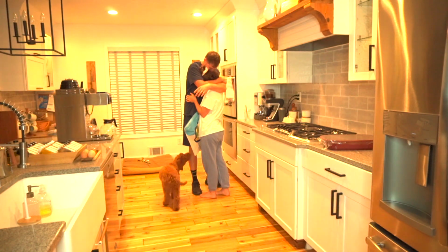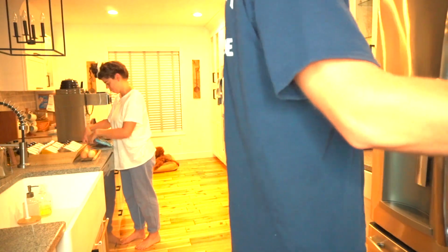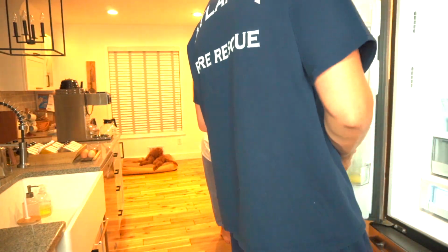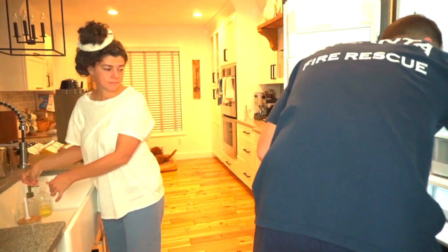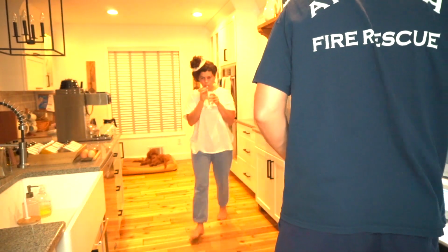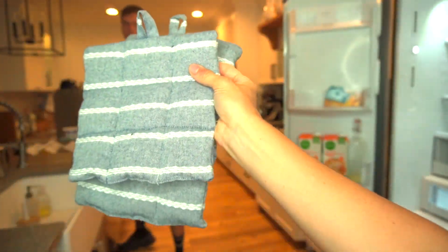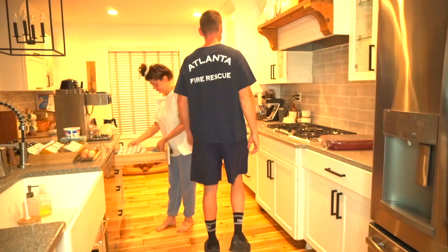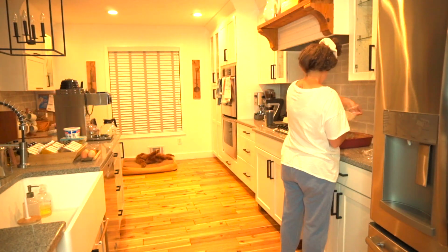But the first thing that I like to do is just do a little tidy up of the kitchen. Nothing crazy, just anything that's out on the countertops, I like to put away. I like to wash any dishes that are in the sink. And that's a little tip that I'll give you. Try as you're going throughout your day to take a few minutes here and there, like you see me doing here, and just do quick little tidy ups.